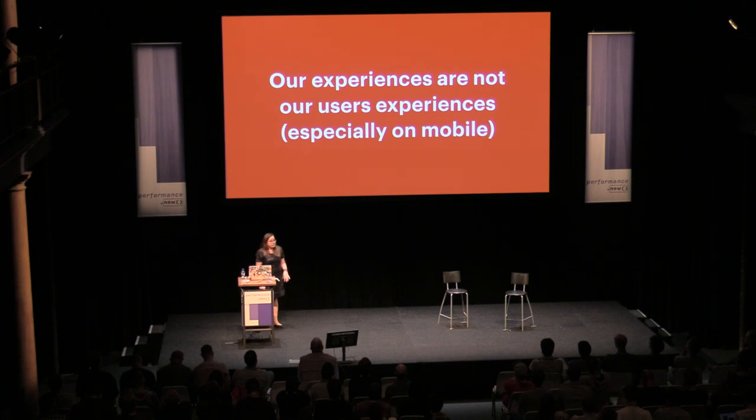And this is something I think everybody has said, that our experiences are really not our users' experiences, especially when it comes to mobile. Again, in every single one of those CDF graphs, you could see that everything had a much bigger effect on people at the slower end of the spectrum than on the faster end. It takes a lot of extra time and effort to do real user testing, but it's so worth it because it helped us to really prove this fact.